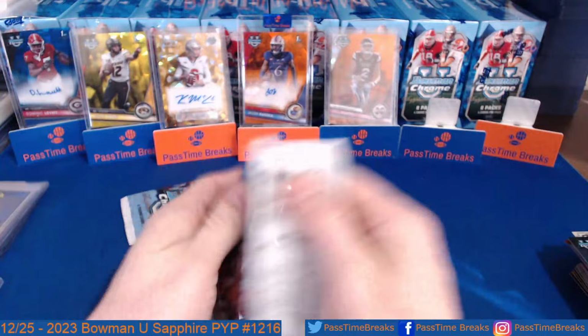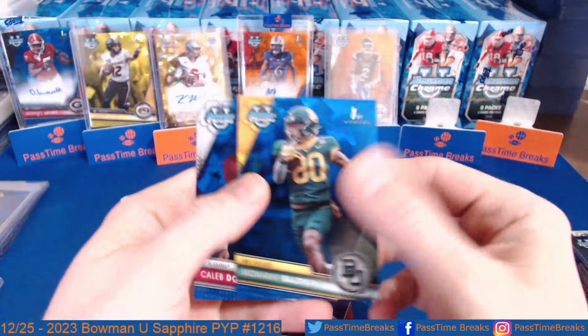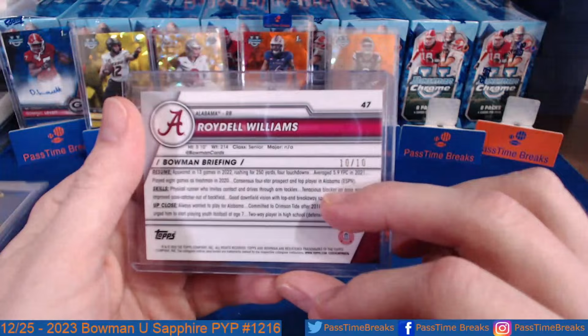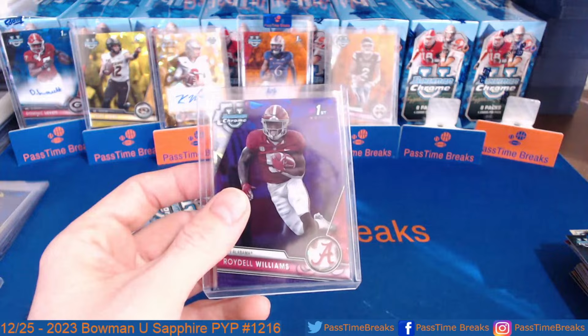Jalen Bugga. Roydell Williams on the purple to 10. Nice one there. Roydell Williams, Baldwin, and Caleb Downs. First purple to 10. 10 of 10. Bookend. Rodale going out to Chris.